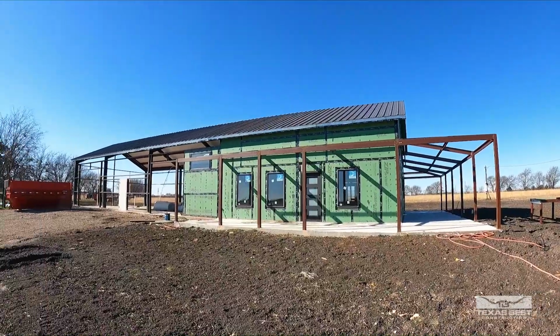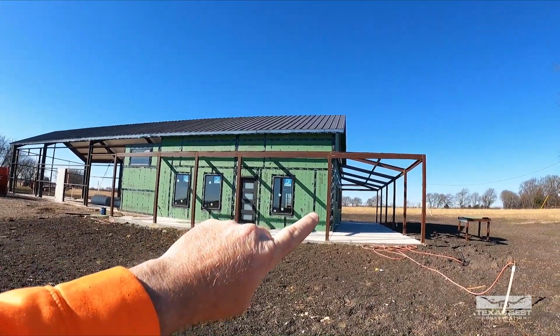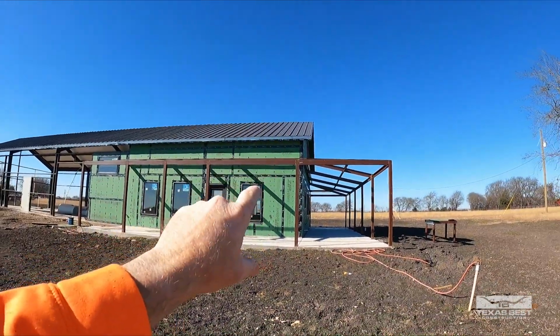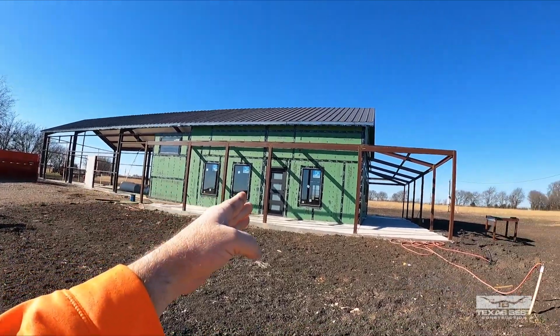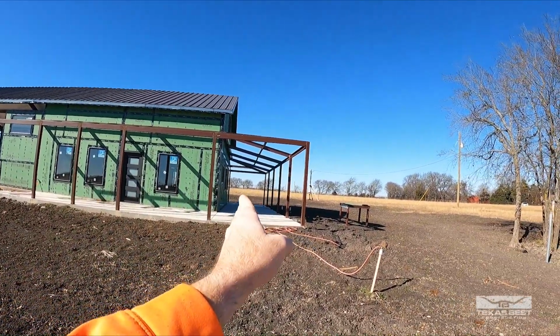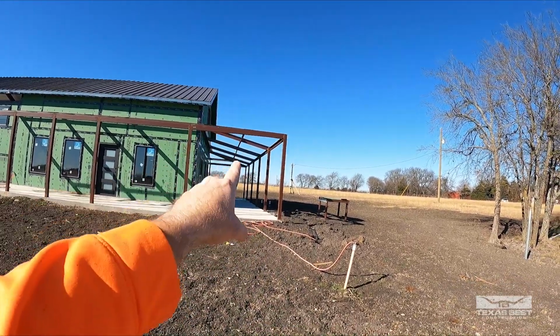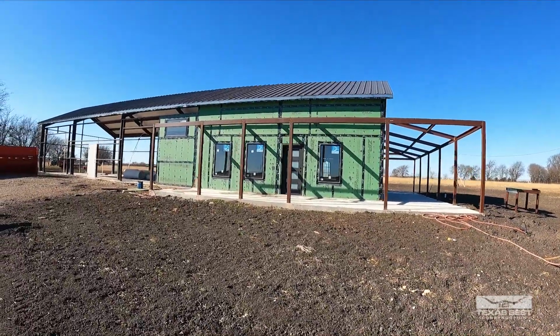So before I go inside, I'll just give you guys some of the stats. Overall, this building is 90 feet long, 30 feet deep, and we've got the porches that start right on the 30-foot mark and extend 10 foot, and go all the way back and extend 10 foot on the back side there. That kind of gives you an overlay of what's happening there.